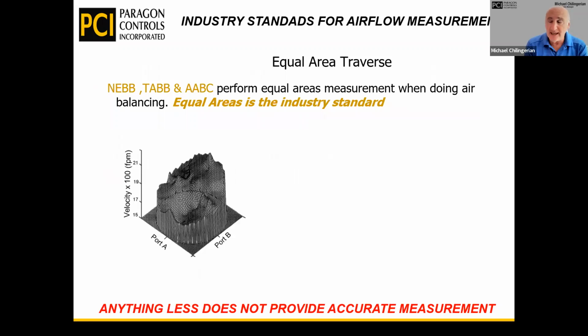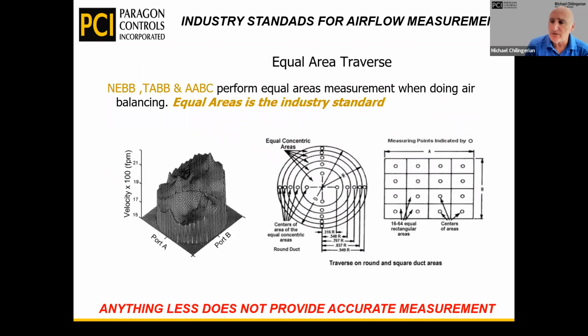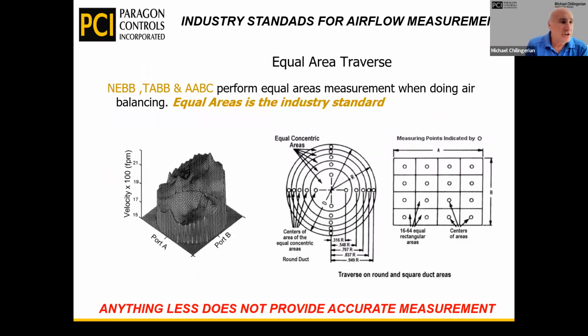Okay, so industry standards for airflow measurement. There's basically two of them, but the one that we use primarily is something called equal areas. There's another one called log Tchebycheff, and we do those on nuclear power plants because we have a lot of space in the ductwork and stuff like that. But in the real world, we don't have that much space for these long ducts. So in a more compressed duct situation, equal area traverses are what we use.